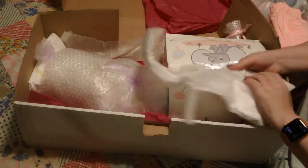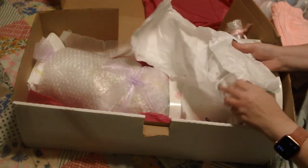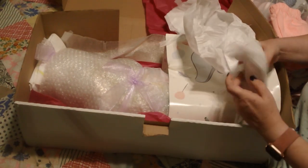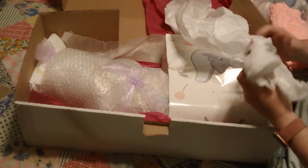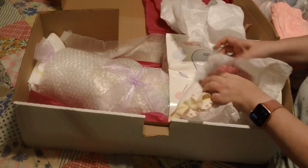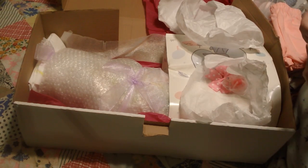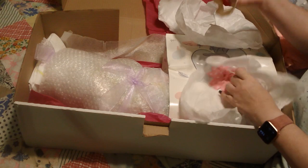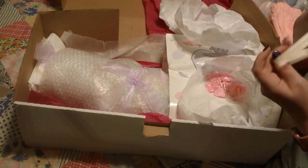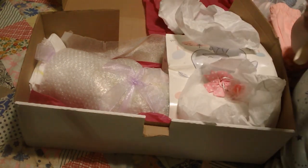All right, so we have this tissue paper. I was gabbing about the weather and didn't bring your attention to the tissue paper, but let's unwrap that. Oh, we got some hair bows for her. So, headband, hair bows. Ooh, look at how sparkly that is. Oh my gosh, that is pretty. Look how sparkly that is, you guys.